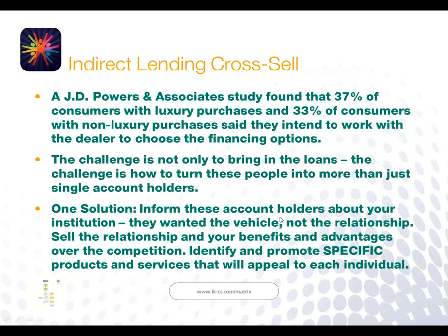A second type matrix program that we could run is for your indirect lending to cross-sell. All right. A J.D. Power and Associates study has found that 37% of consumers with luxury purchases and 33% with non-luxury purchases said they're going to go directly to the dealer. So a third, or a little more than a third, of your account holders are working directly with the dealer and never contacting you to begin with anyways.